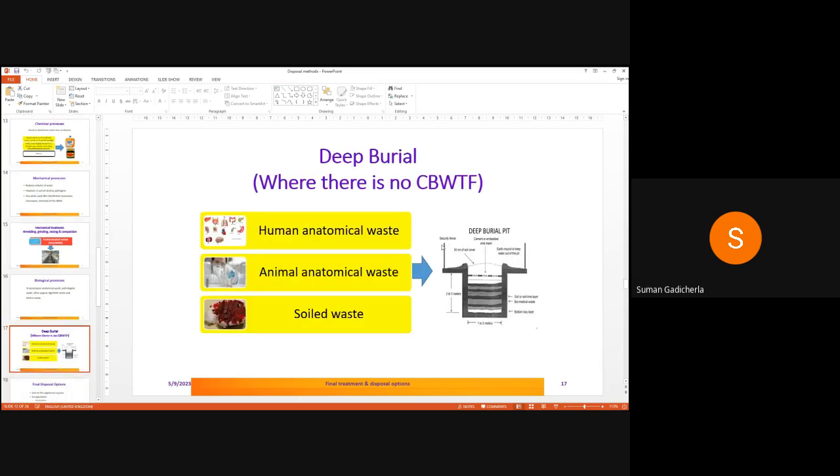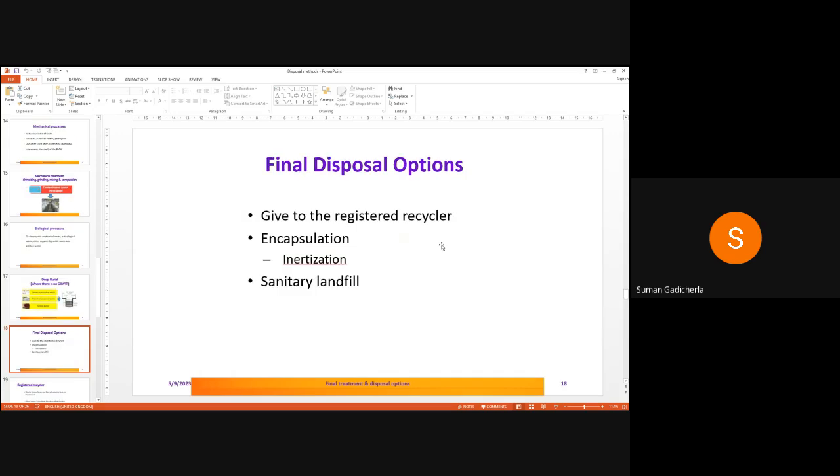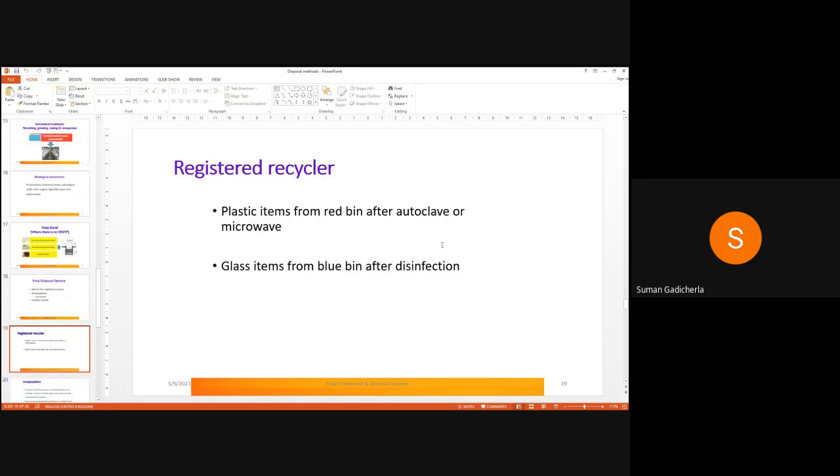Now, deep burial, what I was talking about. What are our final disposal options? What I spoke right now was all the treatment options. Now, the final disposal options are: one, give to a registered recycler; there's something called encapsulation; then a sanitary landfill. So these are our final disposal options. So what do we mean by encapsulation?